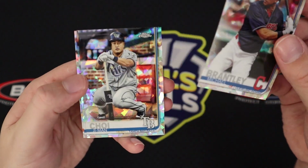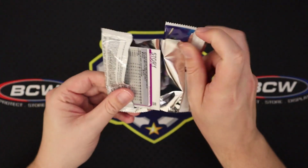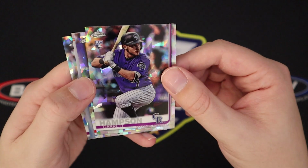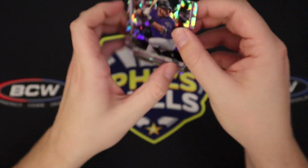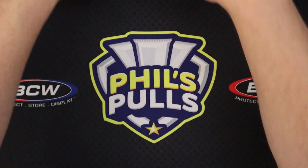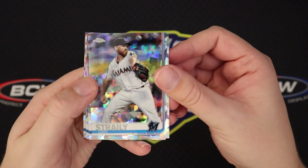Brantley. Choi, Mike Leake, Brandon Belt. I've opened so much of this product I can basically tell you what cards are coming next. It's crazy. Colton Wong, Trevor Story. We got a hit in this pack, so I will set that there. Not sure if it's the color or the auto. Usually the color comes before the auto, but you never know.